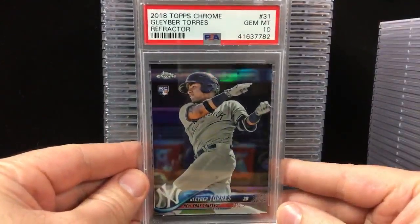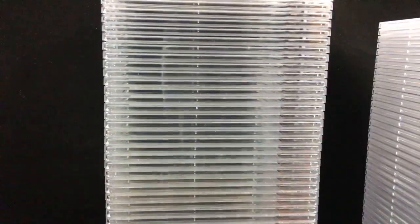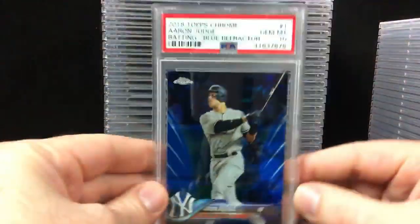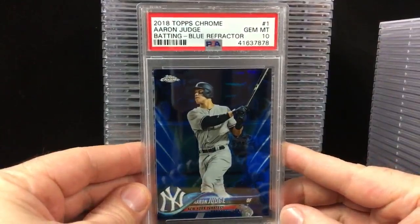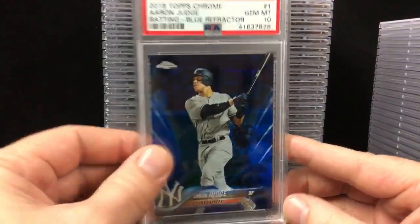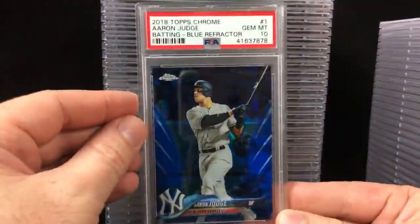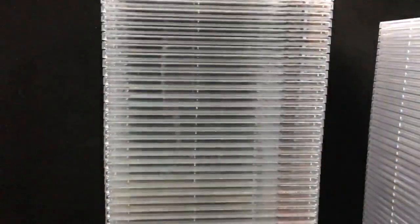Gem Mint 10 on another refractor. Got a color refractor here, which is super awesome looking. Blue refractor, Aaron Judge, PSA Gem Mint 10. So that one's numbered to 150. So really cool Aaron Judge there.